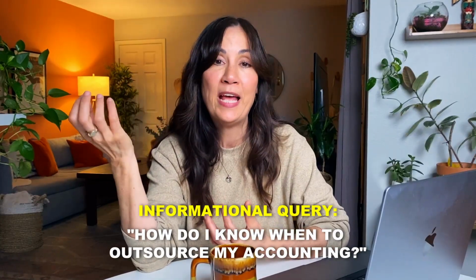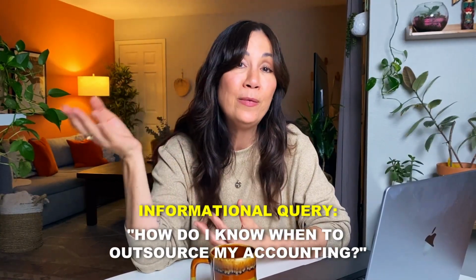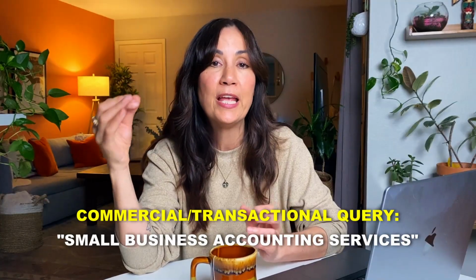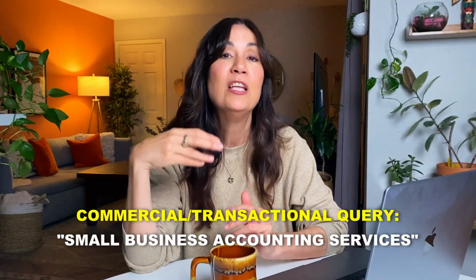So for example, the informational search query, how do I know when to outsource my accounting, could easily be answered by AI. But if they're typing in a commercial or transactional search query like small business accounting services, that's a very clear indicator that they want to buy something. So they're more likely to click through on those search results and go to your company website, find out what your full offerings are and what you're all about. And focusing on commercial and transactional search intent is a great strategy anyway, because you already know that these people are in the market for what you have to offer.